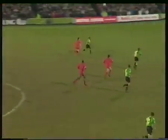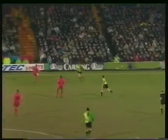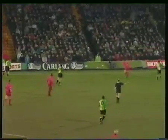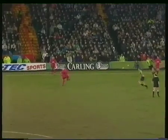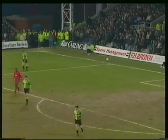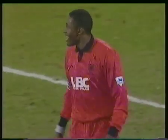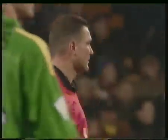Jones. Away by Parker. Elkins. Wimbledon throw. They're tossing possession away. Need to get a foothold in the game again.